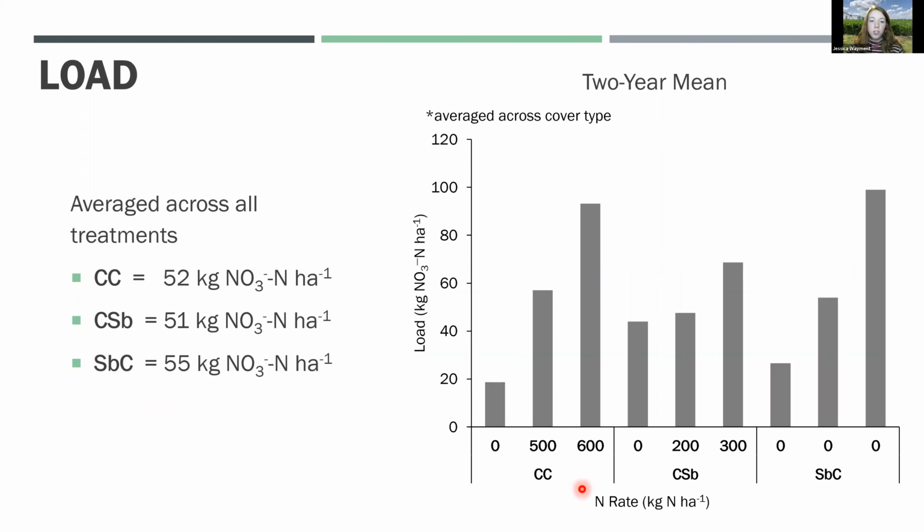And this graph is showing how during a 2-year season, which incorporates 2 years of corn and then a corn-soybean rotation with both phases of the rotation, and how much nitrogen is applied during that 2-year phase. And this is based on the data from 2017 to 2020 that we saw. So even though in corn you apply double the amount of nitrogen that you do in corn and soybean, and much more than in soybean-corn because it's just the residual nitrogen, you have pretty similar loads between each of them. And even at the highest nitrogen rate for corn-soybean, you have even more leaching than in continuous corn.